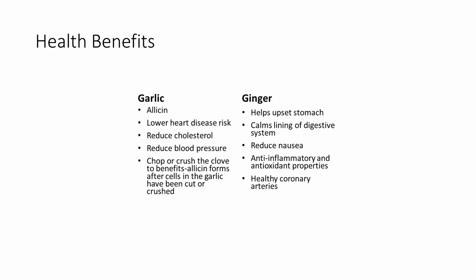Okay, let's try some garlic. So garlic, one of the principal ingredients in garlic that is providing health benefits is called allicin. Has been shown to lower heart disease risk, reduce cholesterol levels, reduce blood pressure. And I need some clarification from Jerry on this, but one of the things that I did learn, and I didn't realize it until I was doing the research for this particular program, is that you have to chop or crush the clove to get the benefits, that the allicin forms after the cells in the garlic have been cut or crushed. That is correct.